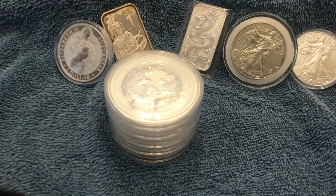Well, you really don't make profits till you sell, and I haven't sold anything recently, but we are going to talk about how I am buying silver when the prices are high and the premiums are extremely jacked up. That's right, I said premiums are extremely jacked up. But we're going to take a look.